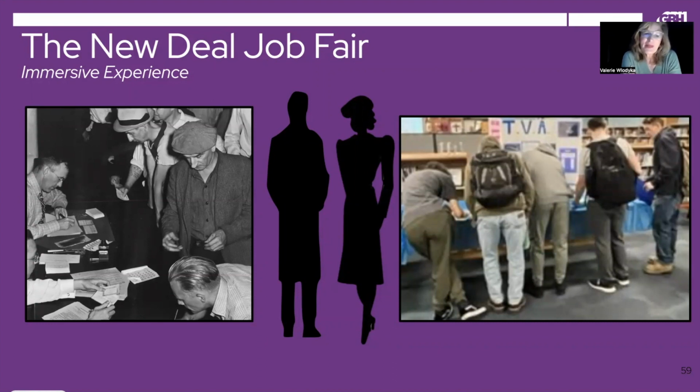So I thought these two pictures were kind of interesting to put side by side, that we're looking at different generations, but kind of interesting to look at in one place. Next slide, please.